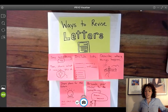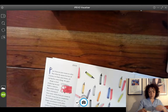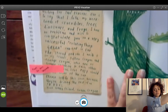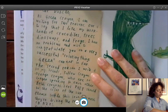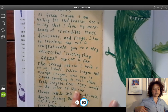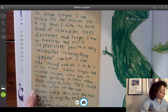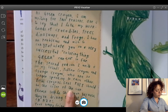So let's take a look at The Day the Crayons Quit and see how some of the crayons persuaded the boy. So this letter from the green crayon, and let me give you a bit more of a close-up, to Duncan. Now, if you remember correctly, the green crayon was pretty happy. He likes being drawn in the dinosaurs and the crocodiles and the trees, but he tried to help out the yellow and the orange crayon. And he goes on at the bottom of his letter, and he says, both crayons feel they should be the color of the sun. And here's where he tries to persuade Duncan.